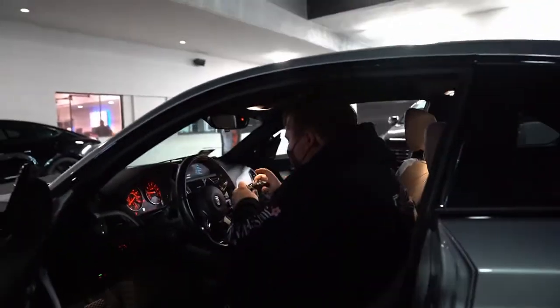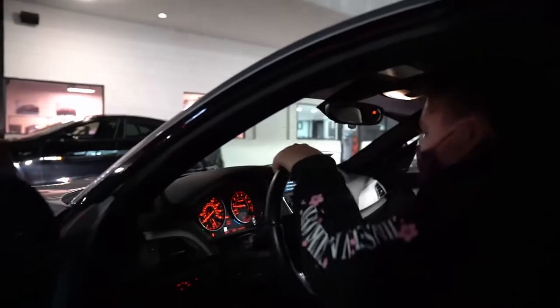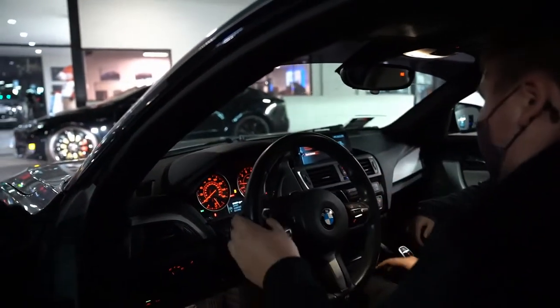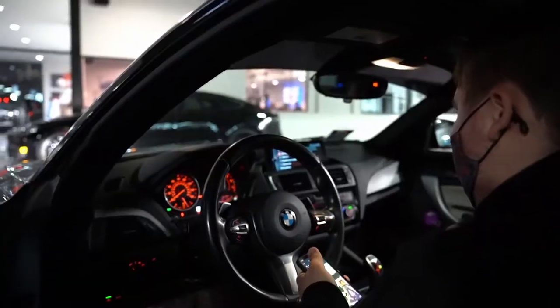Yo, does yours have the garage openers? Yo, I just programmed mine. So, it'll also be able to program. We get two keys. All right, so the first thing we have to do is Sport Plus. Actually, yo, the TC is off. Look at this sunroof, dude. Woo!